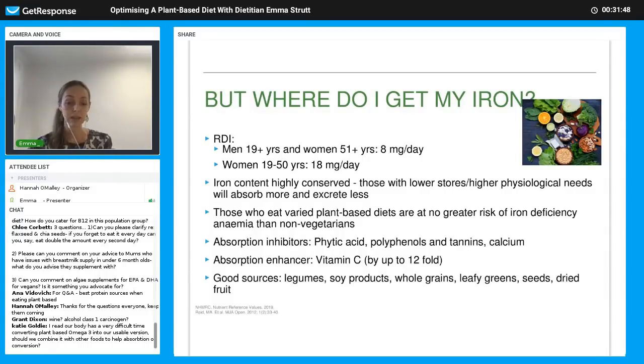So a thing you can do to enhance absorption is add some vitamin C at that meal. This can actually increase your iron absorption by up to 12-fold, and it reduces the effect of the phytic acids and the tannins. Vitamin C is really, really abundant in plant foods, but excellent sources include kiwi fruit, strawberries, citrus obviously, and veggie-wise, broccoli, Brussels sprouts, and red capsicum.